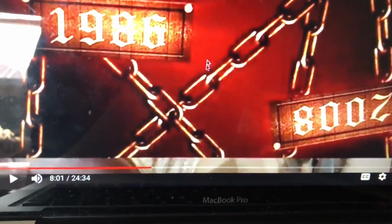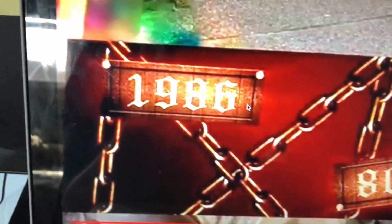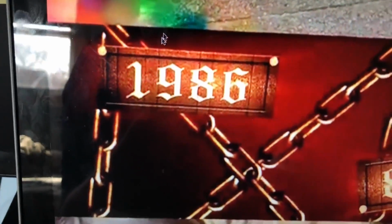Okay, I'm probably gonna forget to mention this, but Kamen Rider Kiva actually takes place in 2008 and 1986. Okay, to explain what I meant in the beginning, Kiva is not what I thought it was gonna be, but in a good way. Because when you see the Kamen Rider Kiva suit, you think, oh, it's gonna be a vampire Kamen Rider. Technically.